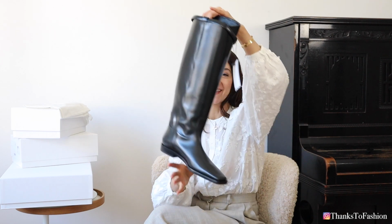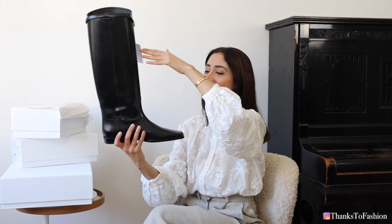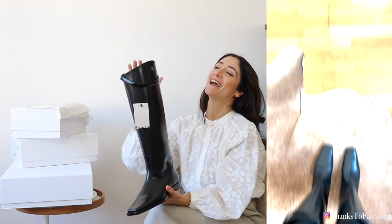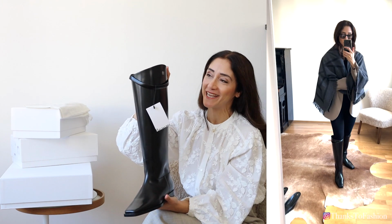So next we have, da-da! Oh my gosh, aren't they beautiful? These boots bring me to tears, I tell you, because they are going back probably. I love them so much. I have never had boots that make me feel like this. They are so beautiful. They make me really excited.